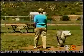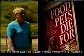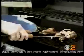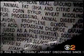Cooking for 15 years, Ann Martin is the author of Food Pets Die For. She began researching the pet food industry 13 years ago when 2 of her dogs became sick after eating a commercial food. Since then, she's cooked human-grade food for her pets. Seeing the ads on television, what you see are beautiful cuts of meat, whole grains and that. In effect, that's not what is going into the foods.